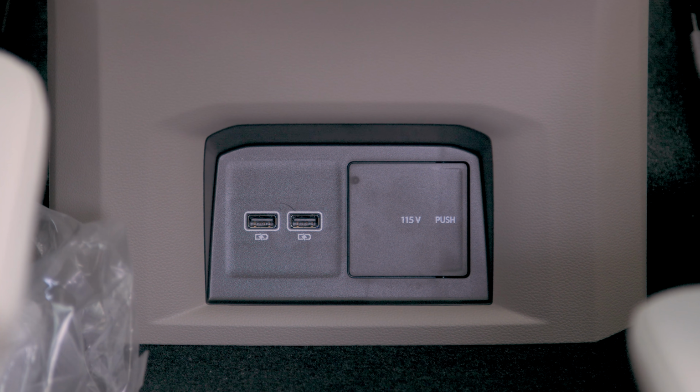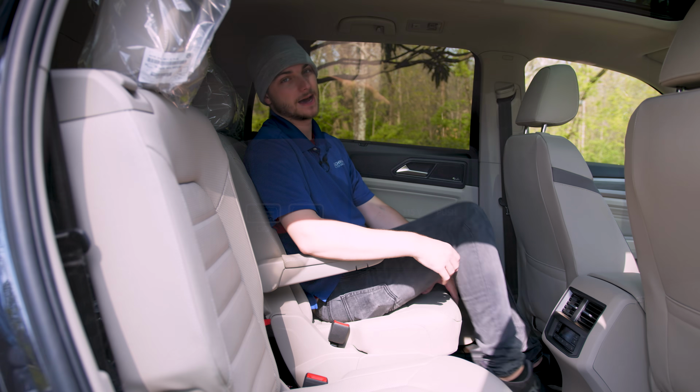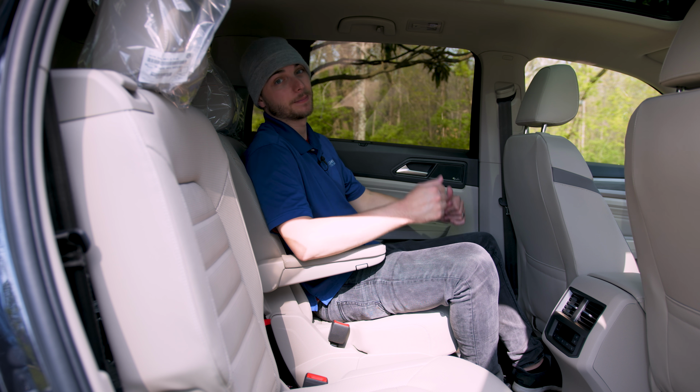Again, 2 USB-A ports back here, a 115 volt outlet as well. Rear climate controls, heated seats here in the captain's chairs. If you get lucky enough to get in the captain's chairs of this thing, it's a dream. Let's hop into the third row.